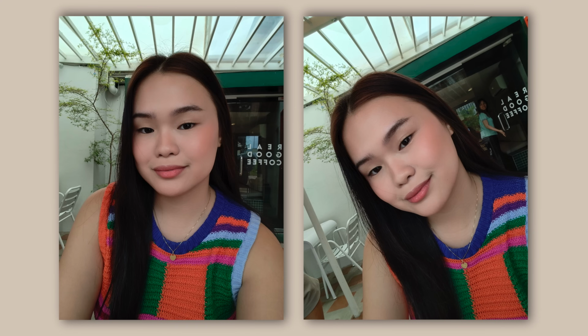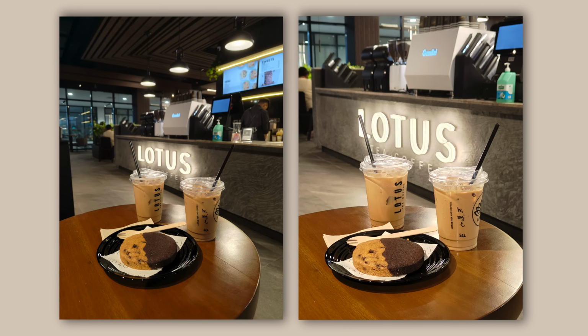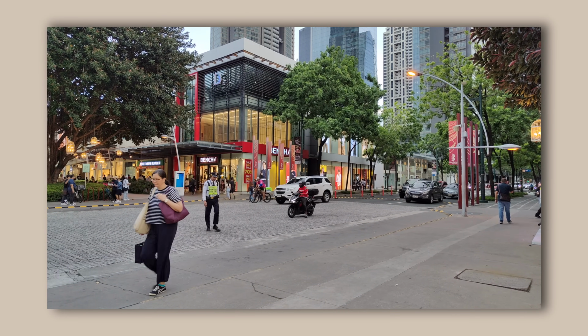And then when it comes to ultra-wide and even selfies, they are both decent. Though yung photos in low light conditions, medyo may pagka-hit or miss. Hindi ko rin masyadong nagustuhan yung HDR niya. Buti na lang guys, yung video performance, I noticed, nag-improved ito.